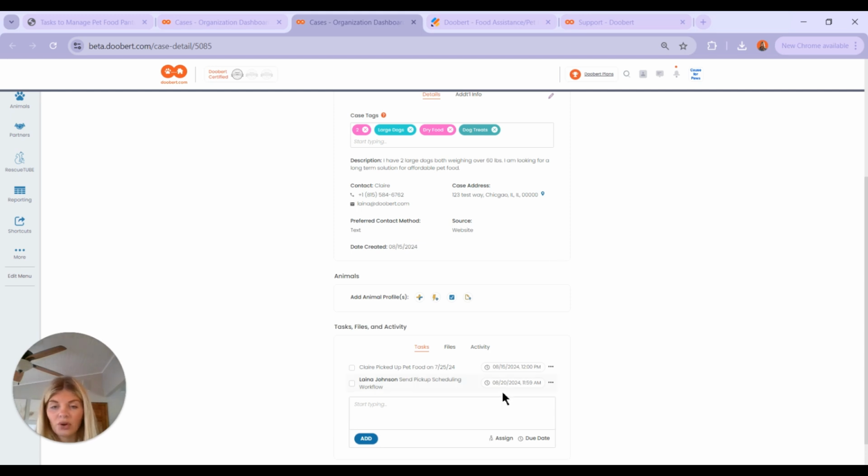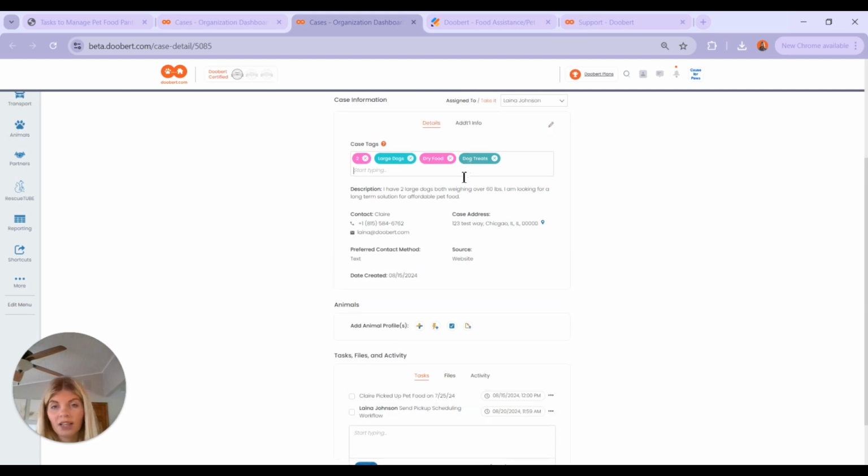So now what we can do is, for example, Claire is scheduled and we want to indicate which day she's scheduled her pet food pickup for. So what we can just do in our notes right here for our case tags is that we can put in a date, for example, that she chose that she wanted to pick up. So we'll just do 8/25/24. So we could just add that right here. We can add a color, anything like that. And then we can just pop that in right here. So we have 8/25/24. You'll always want to use the same date format for all these, just to keep it all similar in form.